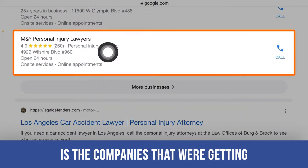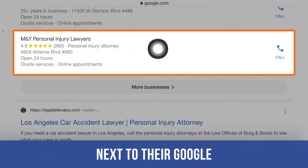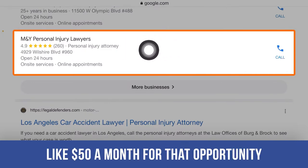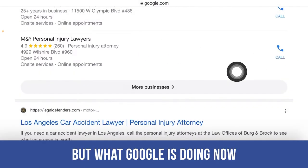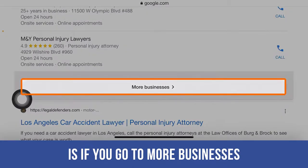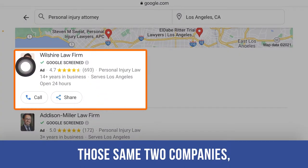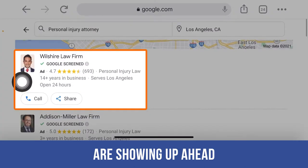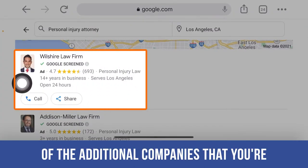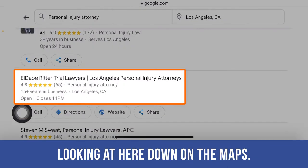What's happening is companies that were getting Google screened were getting a checkbox next to their Google My Business page, and they were paying about $50 a month for that opportunity to show that they're a screened, valid company. What Google's doing now is if you go to more businesses down in Google My Business, look at this. Those same two companies from the top are showing up ahead of the additional companies you're looking at down here on the maps.